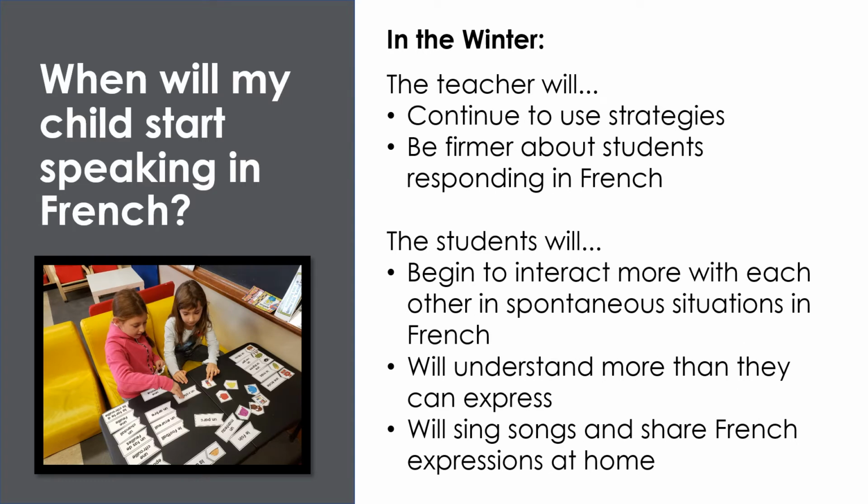When students return after Christmas break in January, the teacher continues to use strategies and starts to be firmer about insisting that students respond in French. For their part, the students begin to interact more with each other in French. They always understand more than they can express, but at this time, you'll start to see an increase in them sharing what they know in French when they come home after school.